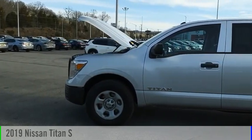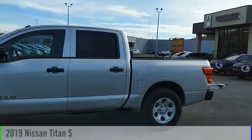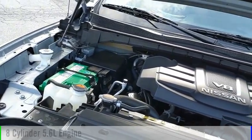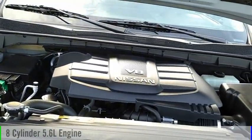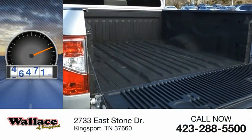Make a great choice today with the 2019 Titan. This vehicle is powered by a 4-wheel drive, 8-cylinder, 5.6-liter engine and comes with a 7-speed automatic transmission. This vehicle has less than 50,000 miles.